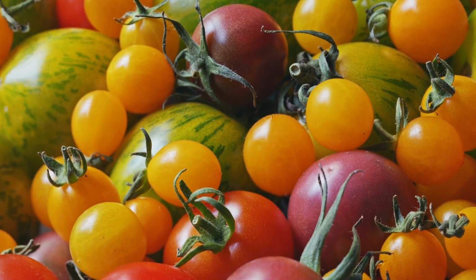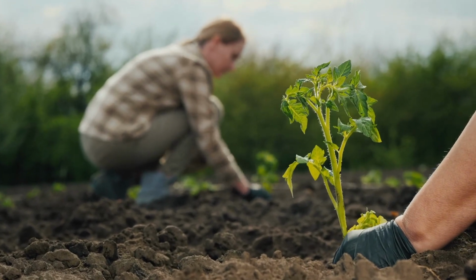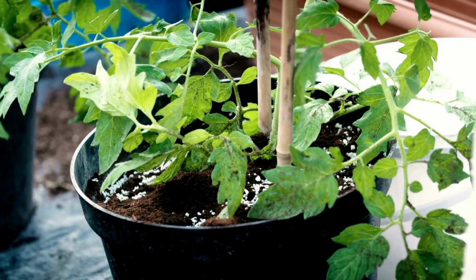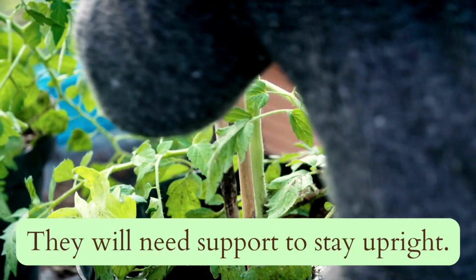Tomatoes grow best in soil that is rich in organic matter, meaning composting and fertilizer is essential to their health. Tomatoes also require consistent watering, especially when they are flowering and fruiting. You can use tomato cages, stakes, or trellises to keep your plants upright and prevent them from falling over.